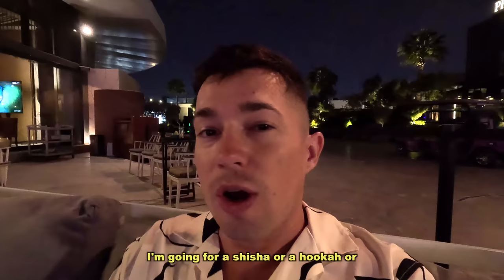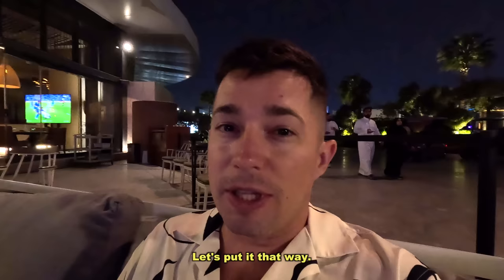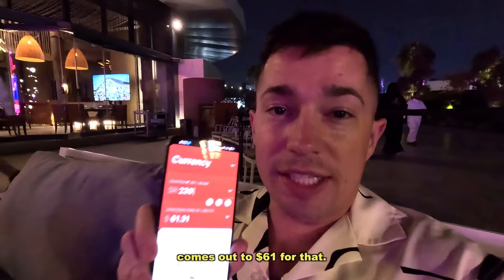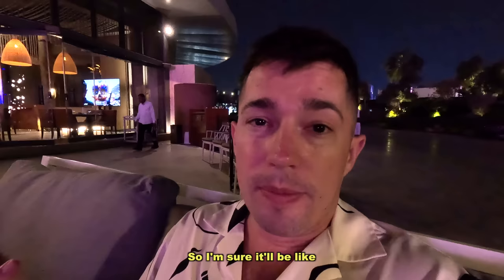And so here at the restaurant, it's not cheap, let's put it that way. A shisha is 100 Saudi riyal, which is like $25. I mean, it's worth it being inside of the boulevard for me. So I'll be getting this little combo right here, 230: hummus, fattoush, mutabal, chicken, mushakkal, mixed grill, and a shisha of your choice. So 230 Saudi riyal comes out to $61 for that. And then I got a sparkling water and a non-alcoholic beer they have here. So that I'm sure will be like an $80 meal with a shisha.